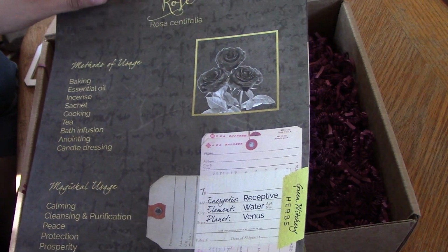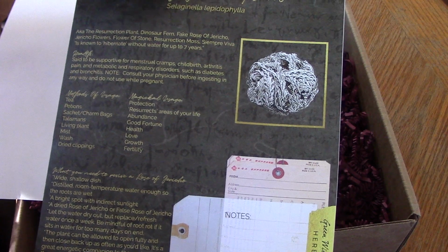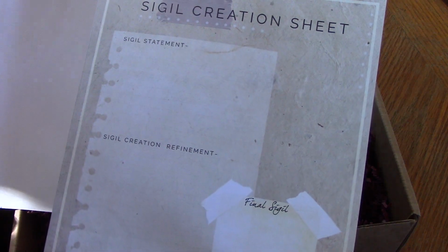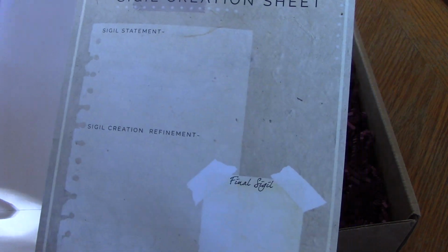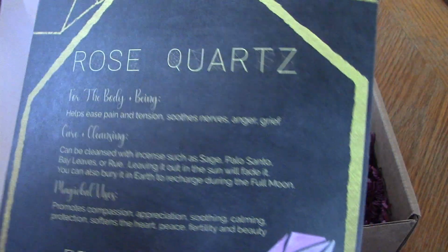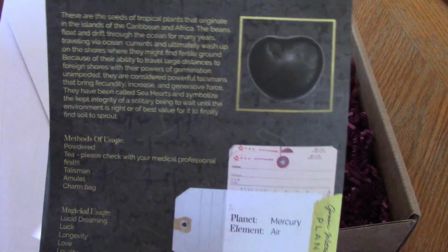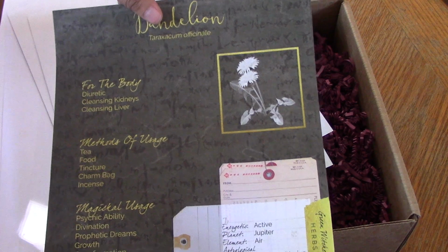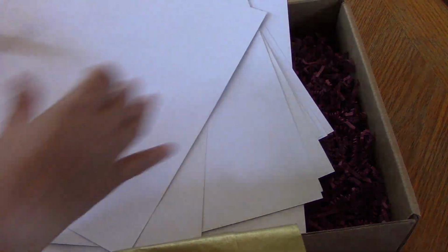We got Rose. Love Alignment Mantra Ritual. Rose of Jericho plant. Sigil Creation sheet. Very cool. Got a few of those. Quite a few of those we'll put in your Book of Shadows. Rose quartz. Sea bean, sea heart. I think I have one. Quartz. Oh, dandelion. Love it. Rosemary. Almost certain I have this one. Salt. Aaron the Tarot. Very cool. Very, very cool.